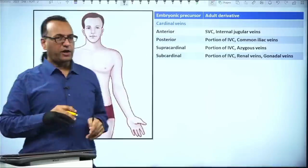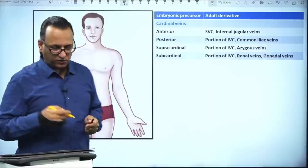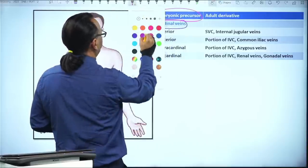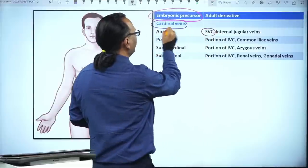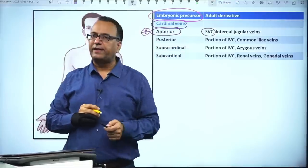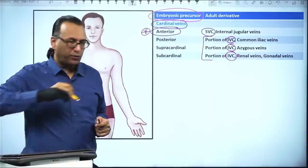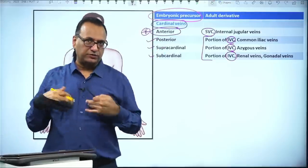But anyway, when we are talking about SVC and IVC, there are some cardinal veins which are embryological precursors, and they give you adult derivatives. Superior vena cava is easy to remember because there is only one to remember, the anterior cardinal vein. But inferior vena cava has multiple contributions: posterior cardinal vein, supracardinal vein, and subcardinal vein. Now these are the veins which we are supposed to discuss.